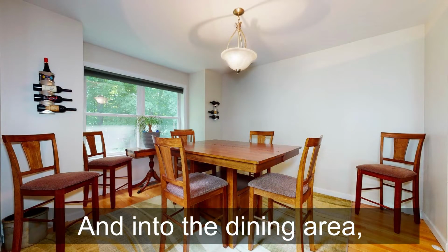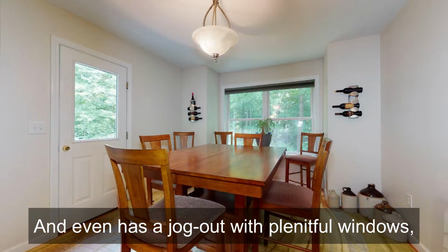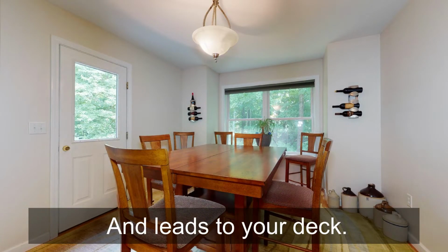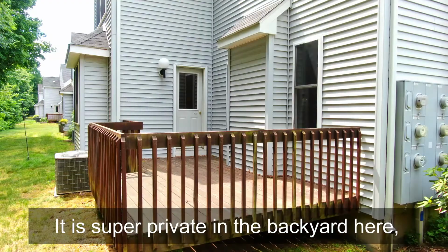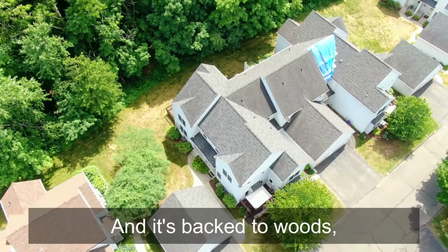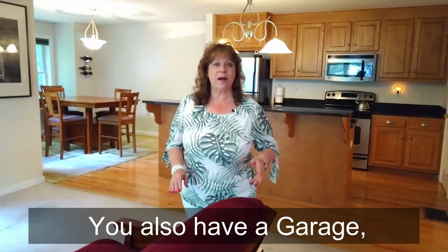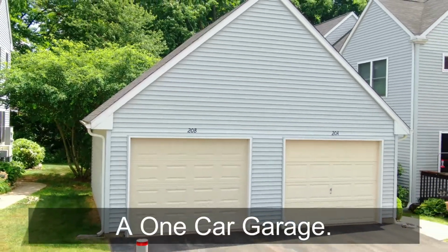And into the dining area. The dining area is spacious and even has a jog out with plentiful windows and leads to your deck. It is super private in the backyard here. Super private. You have your own deck and it's back to woods, giving you tons of privacy. Anyone would love this unit. You also have a garage, a one-car garage.